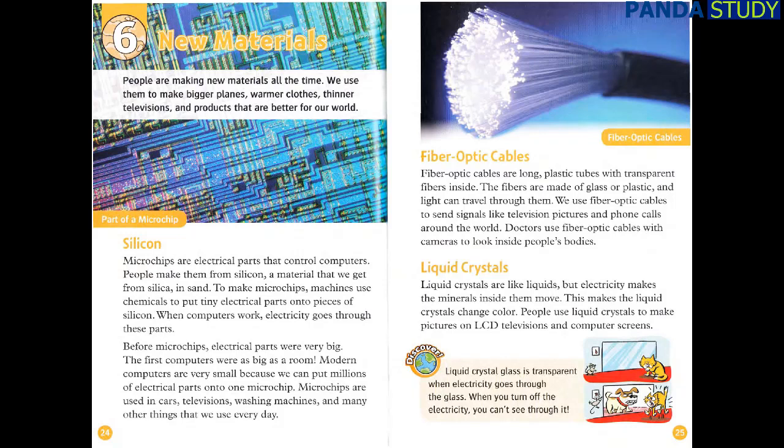Liquid crystals. Liquid crystals are like liquids, but electricity makes the minerals inside them move. This makes the liquid crystals change colour. People use liquid crystals to make pictures on LCD televisions and computer screens.